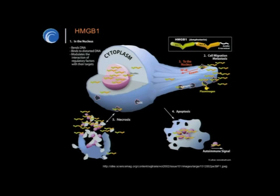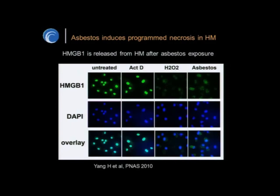In fact, this extracellular HMGB1 induces inflammation that leads to the development of cancer. It can also drive cell migration and proliferation, which leads to the progression of the tumor, which I'm going to talk about later. I don't have the time to show the detail of the research findings, which I will in fact talk more about in tomorrow's science session. So I just show briefly some of the slides, which show that HMGB1 is released outside the cells once you expose the cells to asbestos.